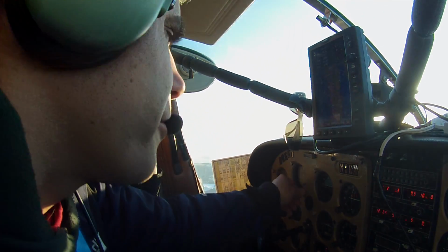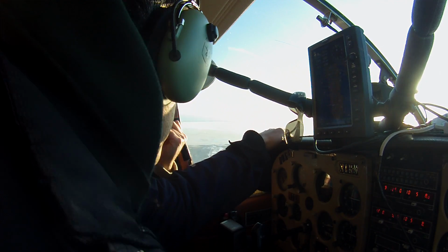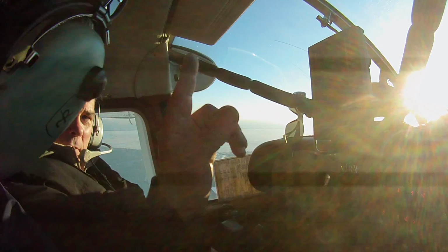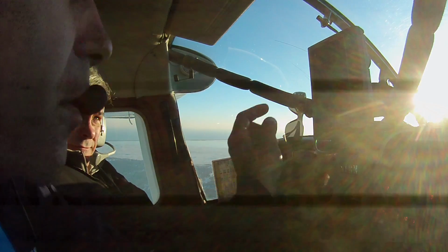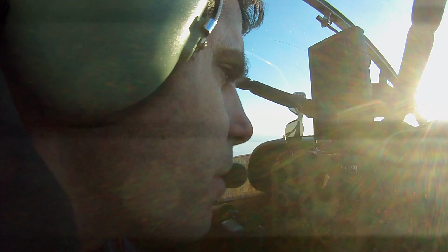Well, we have a couple of airports right below us. Bayport is right up here to the left, and then we're coming up on Islip also. Are we going into Bayport? No, okay. We're going to Republic, yeah. We're about 15 minutes out. Let me see the power setting here.